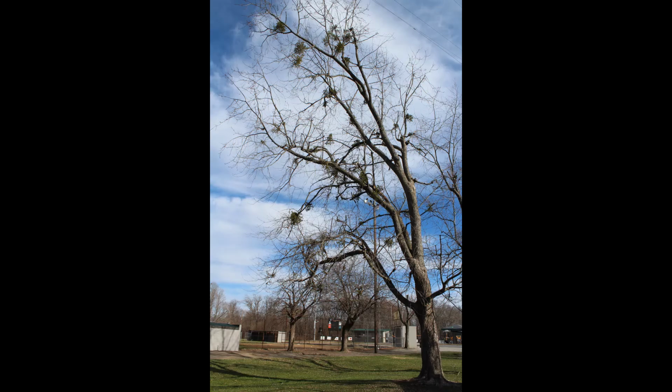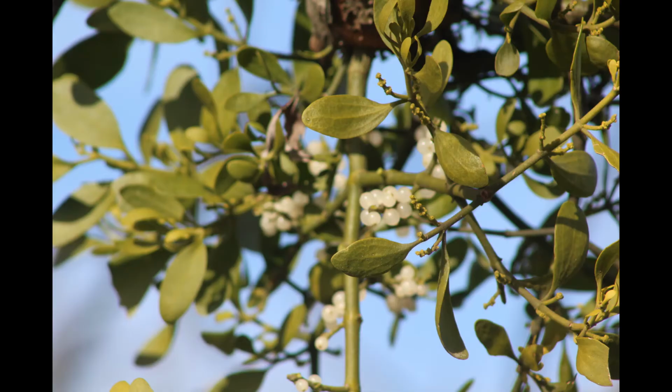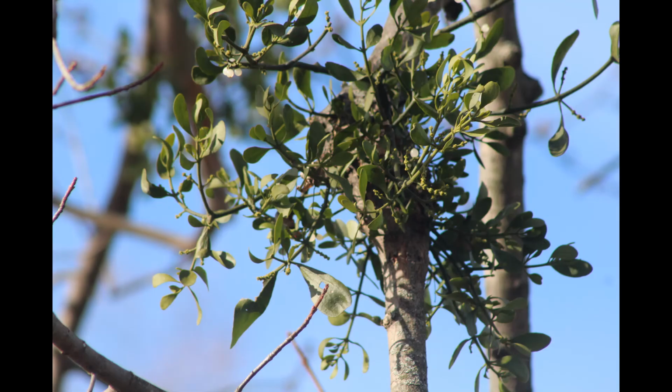Now, when these things grow in bushes up in the trees, they can grow to be 5 feet wide and up to 50 plus pounds. That's insane. There's over 1,000 identified species of mistletoe throughout the world. There's about 30 in the United States and Canada. Like the tree climber stated earlier, it's a hemiparasite.